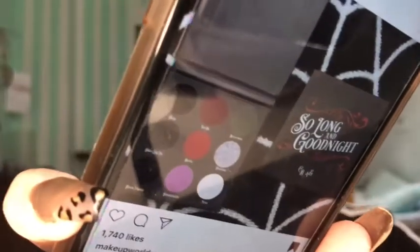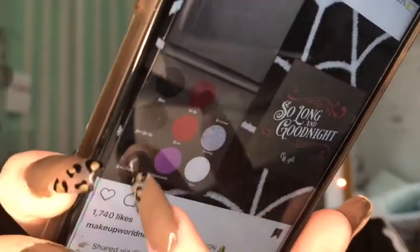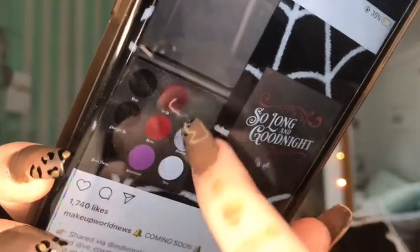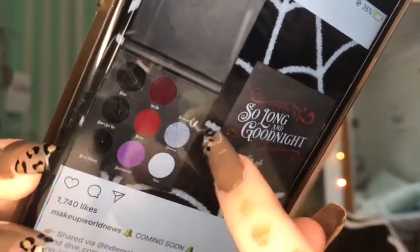All right, this is from an indie brand called VE Cosmetics, or V Cosmetics. I'm not sure how you say it. This is the So Long and Good Night palette. This palette is really cute, but I don't see anything in it that jumps out at me and says I need to go get it. It's very dark. There are three almost black shades, a row of pinky reds, a pop of army green, and then whiter shades.